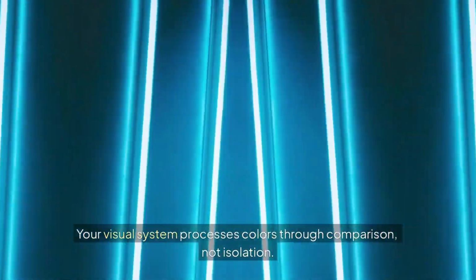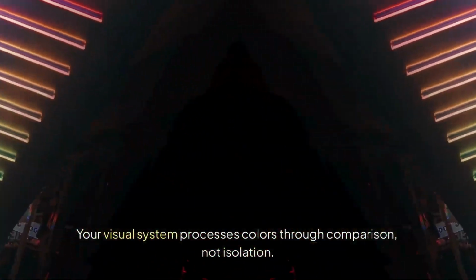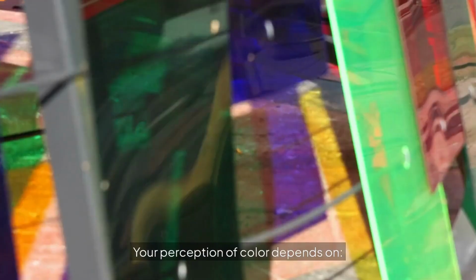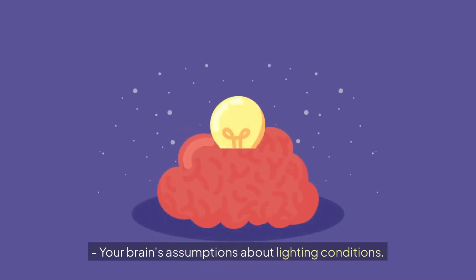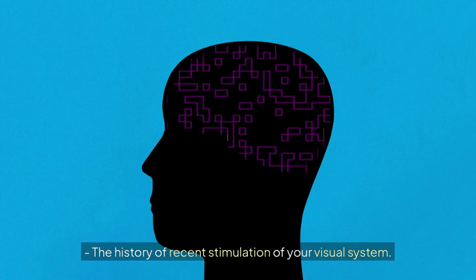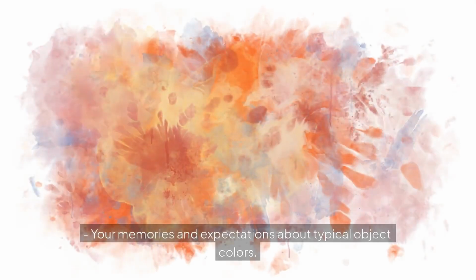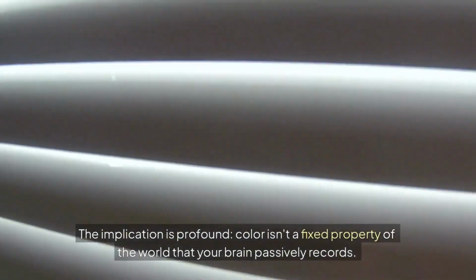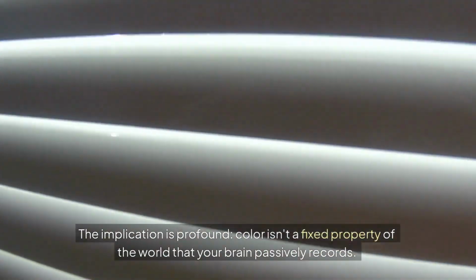These illusions reveal fundamental truths about vision. Your perception of color depends on the surrounding colors creating contrast effects, your brain's assumptions about lighting conditions, the history of recent stimulation of your visual system, your memories and expectations about typical object colors, and the overall context of the scene. The implication is profound. Color isn't a fixed property of the world that your brain passively records. It's a construction your brain creates to help you make sense of your environment.